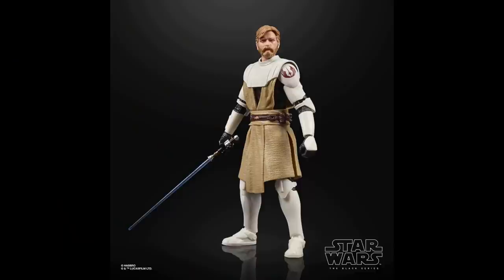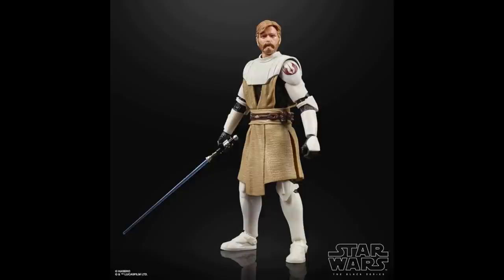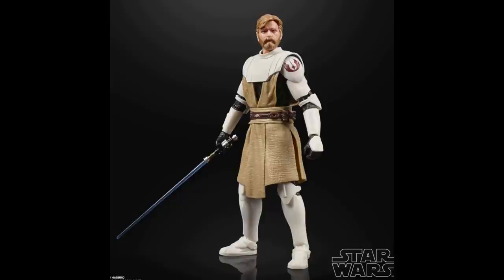I have wanted this figure for such a long time. I think Obi-Wan is my favorite Jedi. I specifically love Clone Wars Obi-Wan. He's like dashing yet sassy. I don't know what it is about him in the Clone Wars. Of course in the movies he's got great character development as well, but he's so fleshed out in the Clone Wars.